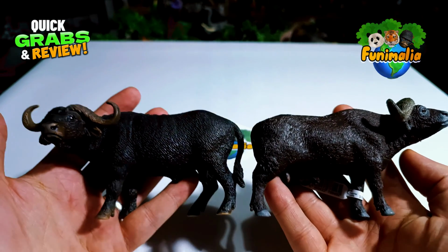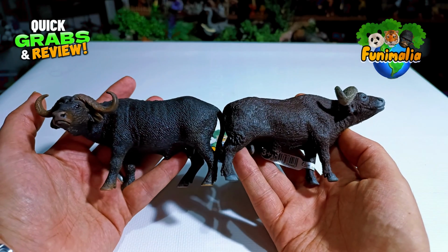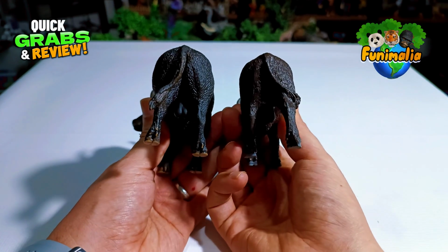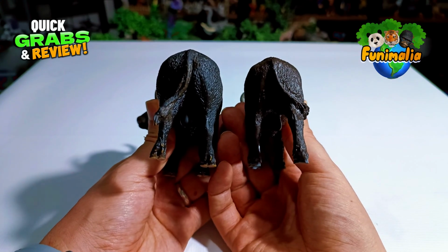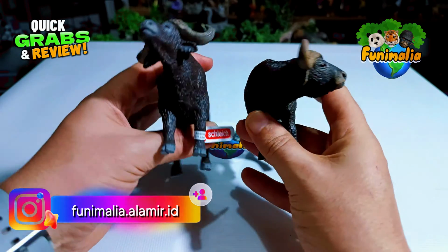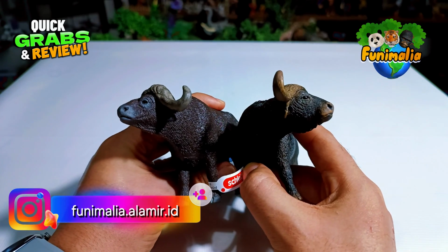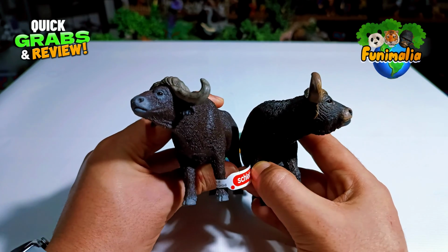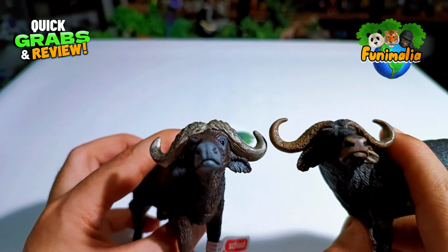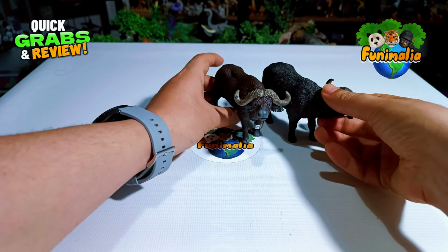Slight difference in size between the two. And it looks like Schleich decided to reverse the direction of the pose, giving it a distinct look from the previous version. Here's a look from the back. And from the front, accurate head colors, fine texture, and perfect shape for both. Here's a quick comparison with the Papo version as well.